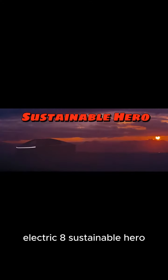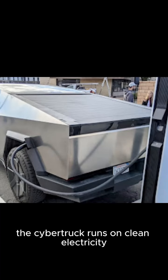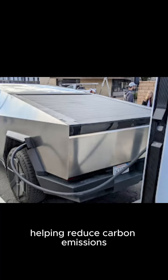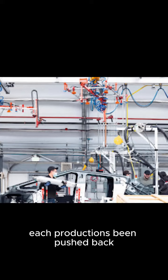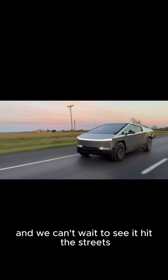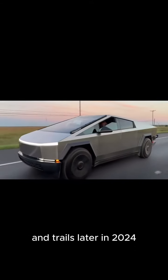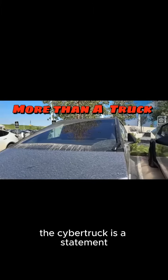8, sustainable hero. Ditch the gas, save the planet. The Cybertruck runs on clean electricity, helping reduce carbon emissions and our reliance on fossil fuels. 9, coming soon-ish. Production's been pushed back, but the hype is real. Thousands have pre-ordered this electric beast, and we can't wait to see it hit the streets and trails later in 2024. 10, more than a truck. The Cybertruck is a statement.